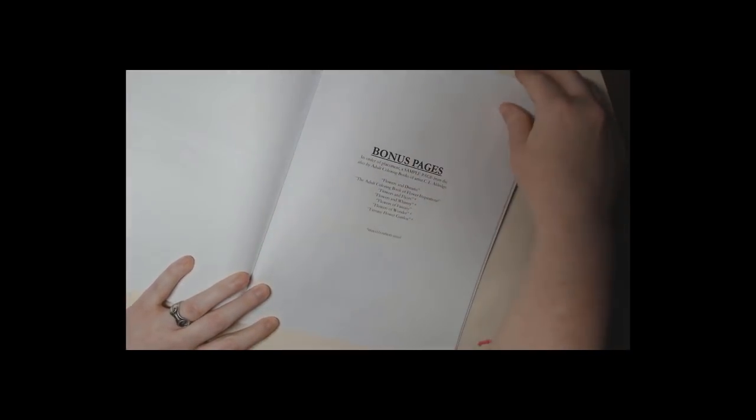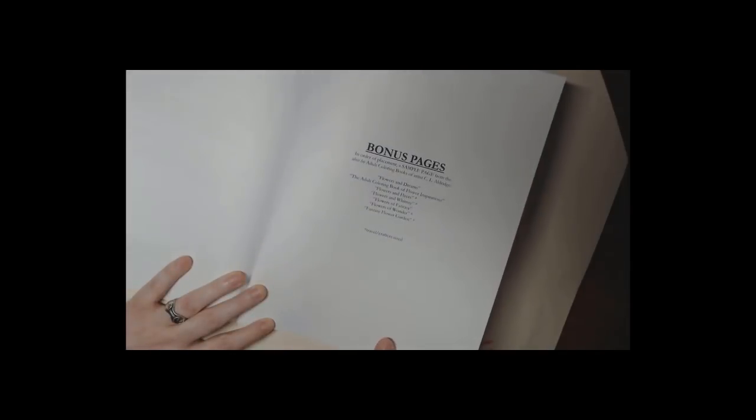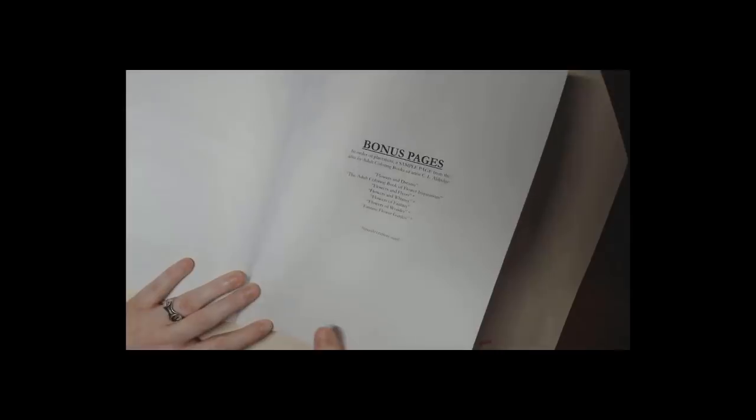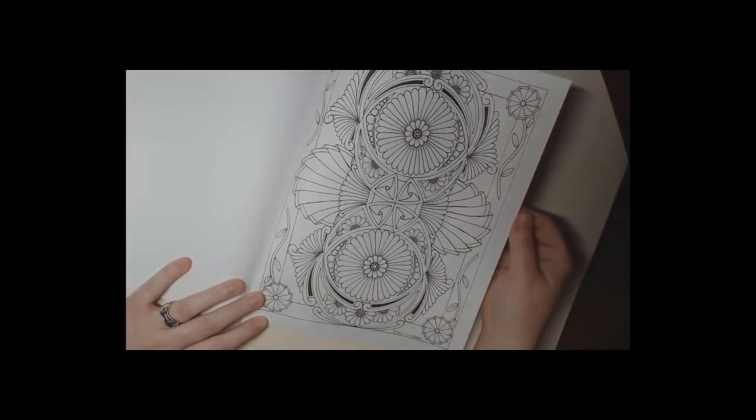In order of placement, a sample page from the Also By Adult Coloring Books of artist C.L. Aldridge. There is a cat playing on that scrap piece of paper behind me. I am sorry for the noise. Oh, they do have travel sizes. Very cool. I did not know that.